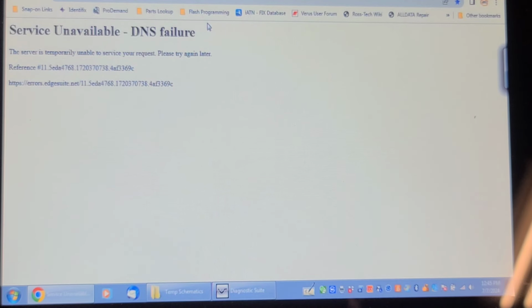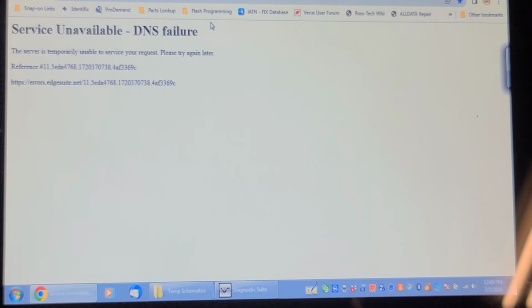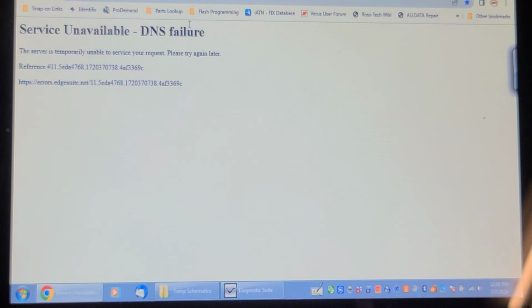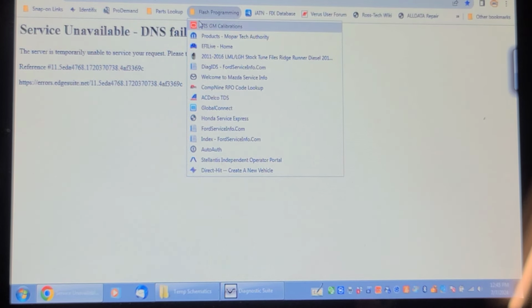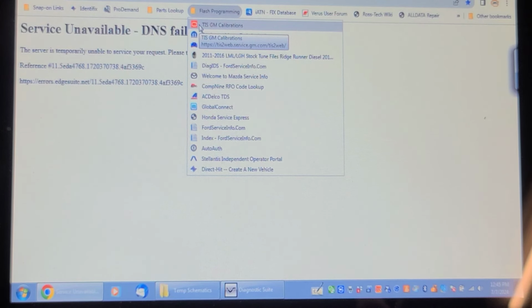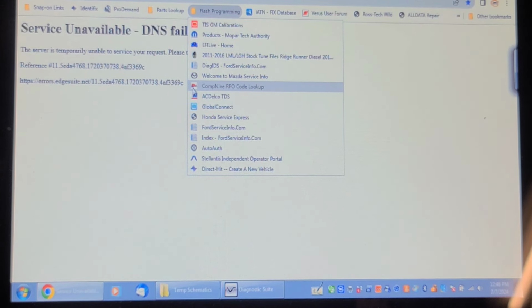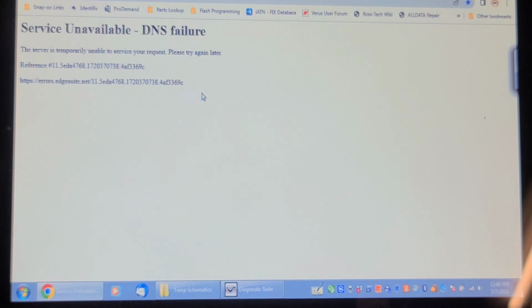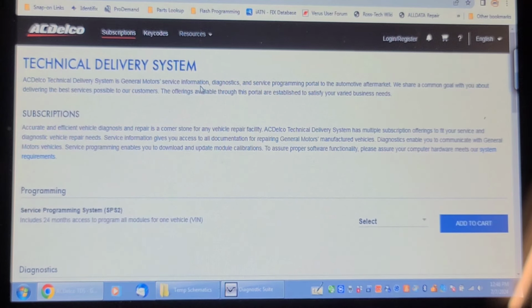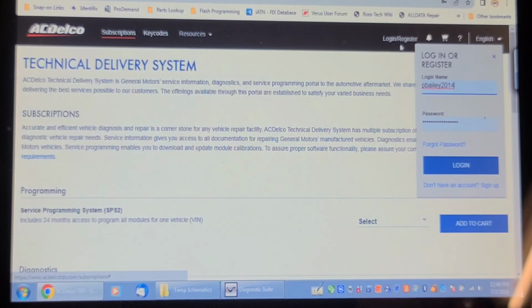So I used to have a link on my laptop for calibration files, and I see GM has removed it. TIS GM calibrations by the VIN number. Okay, well, let's log into GM. I got to look up my username and password because I don't usually use the Varus to log into GM. I got to look up my username.